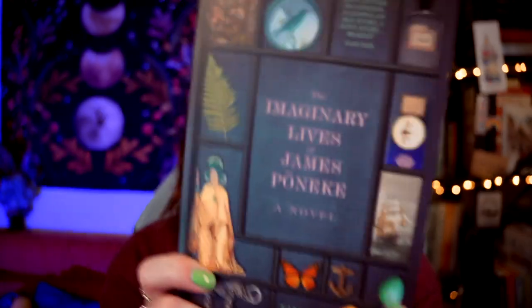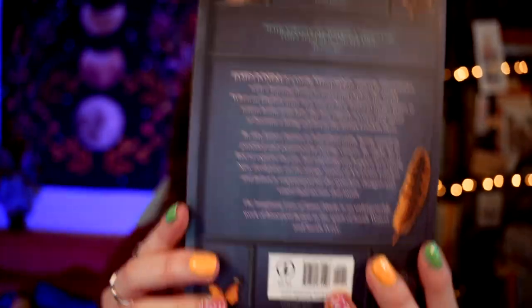So the one that I had never heard of before is The Imaginary Lives of James Pónecki. I'm going to check the pronunciation of that one. And this is by Tina Makaretti. First off, I love the cover. And I love the back. I mean, this instantly draws me in for that reason, but let me read you the blurb.